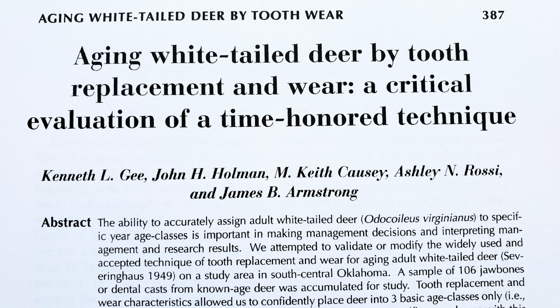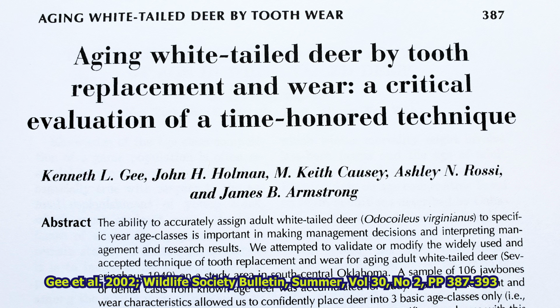Some of the more recent studies, probably starting 15, 20 years ago, were suggesting that, especially for older deer, maybe it wasn't as accurate in getting to a specific year. You could tell the deer was older, but telling a 5 from a 6 might not be real accurate. I'm not going to go through all the research that's been conducted, but it has been extensive, and they have all pretty much pointed out that tooth wear isn't great at nailing down the exact years of a deer's life.